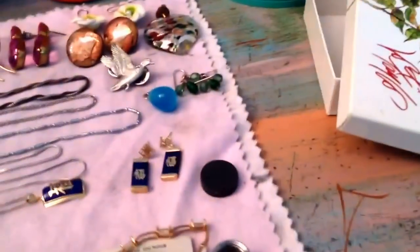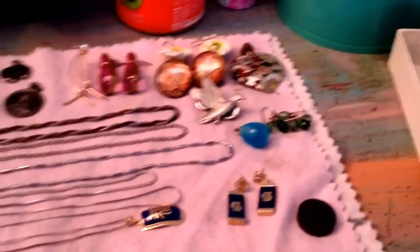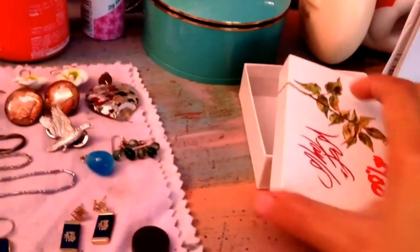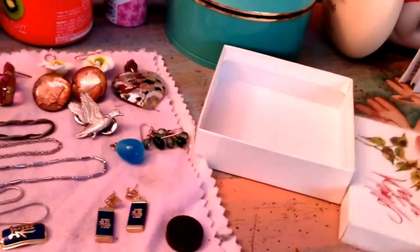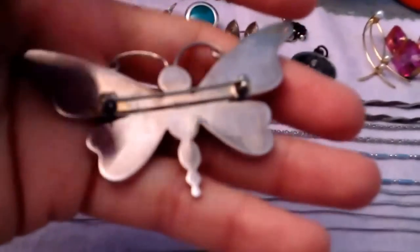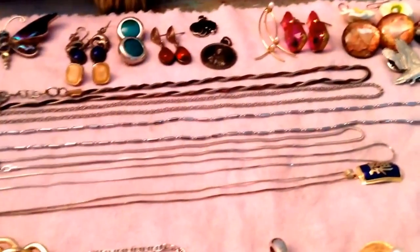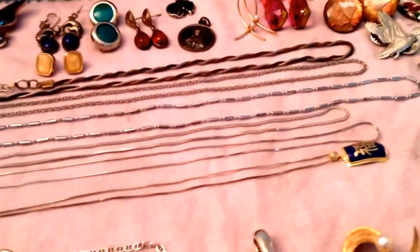So at first I picked up, I think, a little bag of jewelry, and the lady said, "Oh, you know, there's more jewelry in this box." So she opened it and she gave it to me, and I was like, whoa, because right on top I saw this guy, and I immediately turned it around and I saw the 925 mark on the back. So I was like, okay, this could be a good find. So I asked how much she wanted per piece, and she said 50 cents.